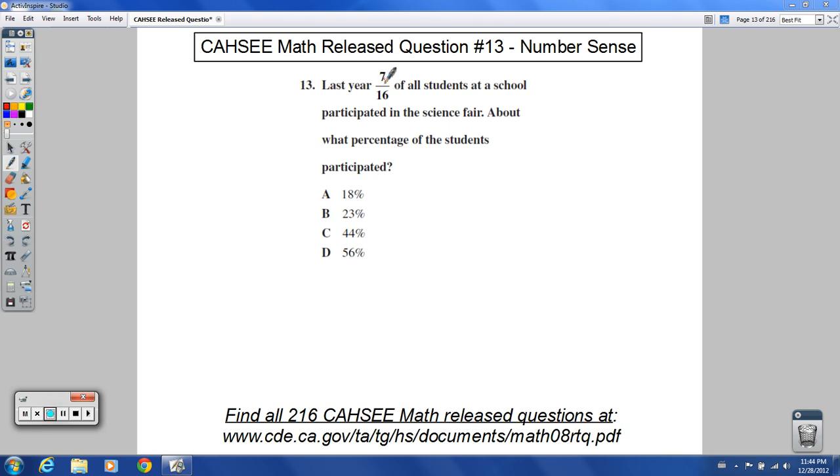I want to think about this first and think that is less than 8 out of 16. And I know 8 out of 16 would be 1/2. Therefore, this has to be a little less than half, a little less than 50%. So choice D doesn't make sense because of that. I'm going to cross that out. And it seems like it's just a little less than half.